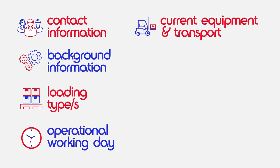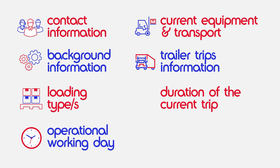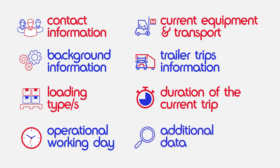Current equipment and transport information. What type of equipment and trailers you use. Trailer trips information. What type of trips the trailers make. Duration of the current trip. How long the logistics process takes overall. Additional data. Costs involved in the operation, photos of equipment, pallets, etc. The more you can share with us, the easier it is to assess the project.